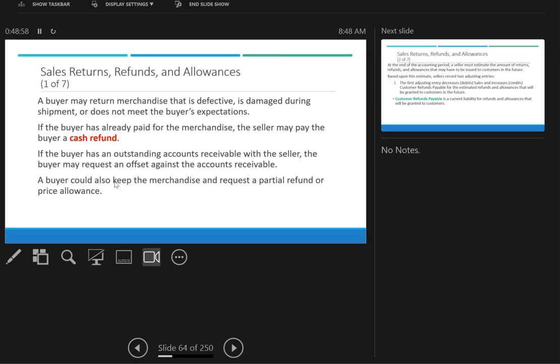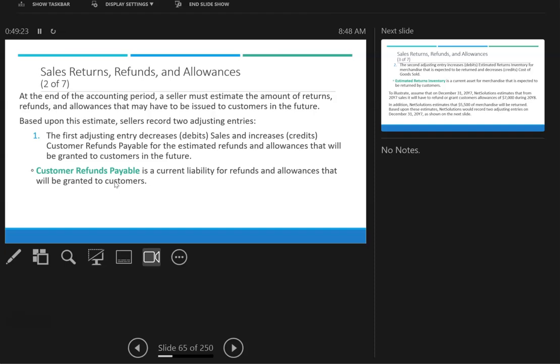A buyer can return merchandise that's defective or damaged for whatever reason. If the buyer has already paid for the merchandise, the seller may pay the buyer a cash refund. If the buyer has an outstanding accounts receivable with the seller, then the buyer may request an offset against the accounts receivable.